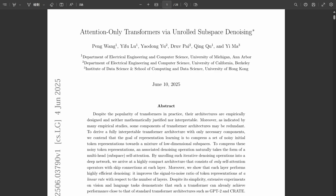Exactly. Which brings us neatly to today's topic. We're looking at this really groundbreaking new paper, just accepted to ICML 2025, so it's right at the cutting edge. Oh, ICML acceptance, that's significant. It is. And it proposes this radically simplified transformer architecture. They call it attention only. Attention only, so stripping out some core components.